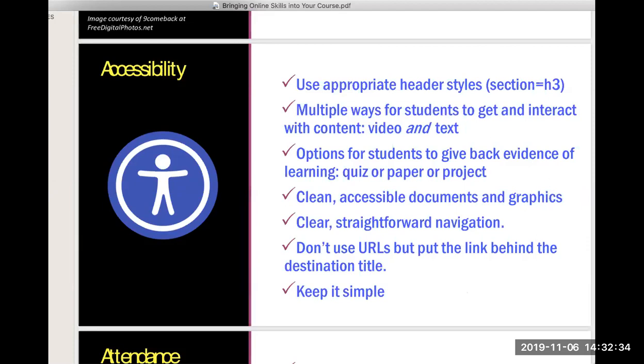We shouldn't burden students with organizational idiosyncrasies like Unit 1, Lesson 3. This doesn't make sense to the students, and we shouldn't burden them with that, or with weird file names. We need to keep it simple, with multiple ways for students to get to and to interact with content such as video and text. Students will benefit from options for them to give evidence of learning, such as choosing either a quiz or a paper.